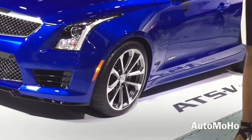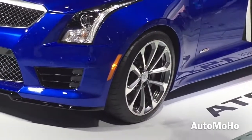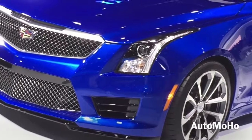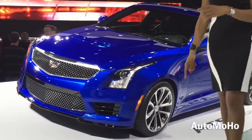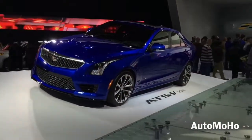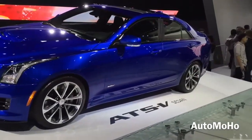Now when you look at the front, you do have more of an aggressive stance when it comes to the grille, but it's also functional because it's going to allow more airflow into that engine compartment, and of course that's going to help with the cooling. 18-inch Michelin Pilot Super Sport tires have been designed and tuned specifically for this vehicle. And when you're going 0 to 60 in 3.8 seconds, you want to make sure that you're able to stop without a problem.